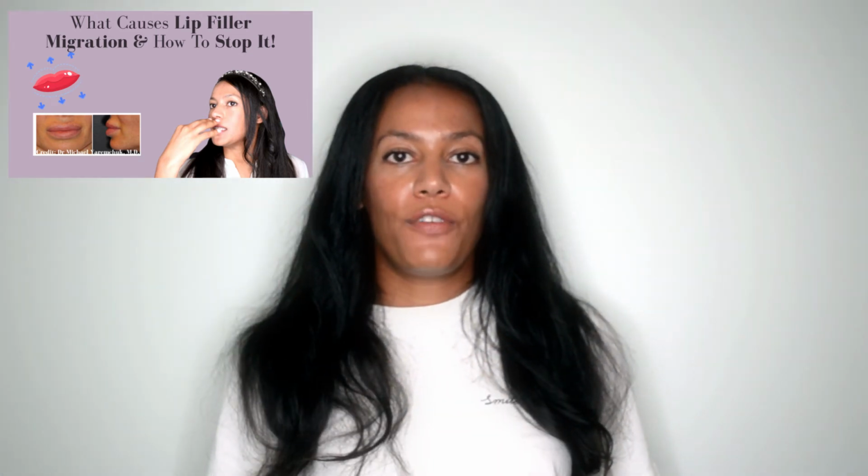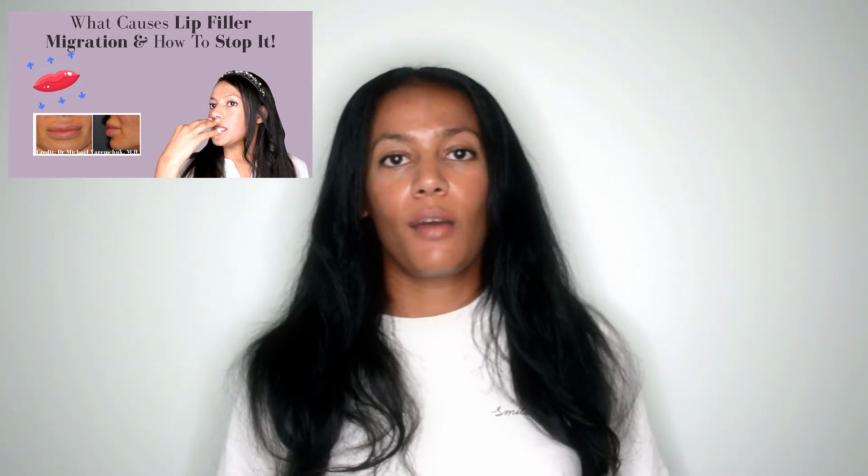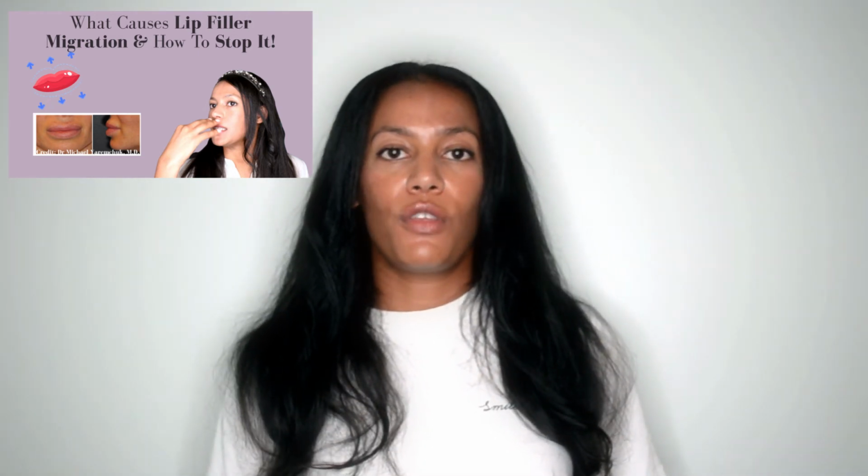So with lip filler migration, we do get a lot of patients who've had filler elsewhere and they have migration, and really there are lots of different reasons. One could be overfilling, the other's the type of filler, it could be any of those things, but the only good solution is to dissolve the filler.